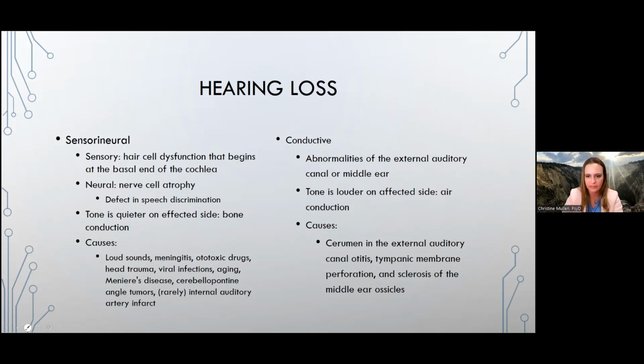Another thing that is important to think about is more of the peripheral hearing loss, and that's going to be in those structures that are more peripheral.